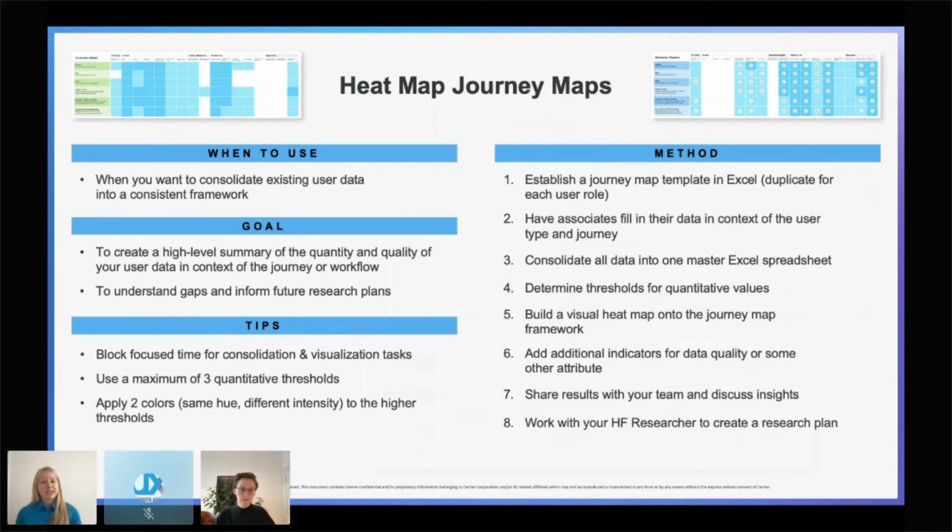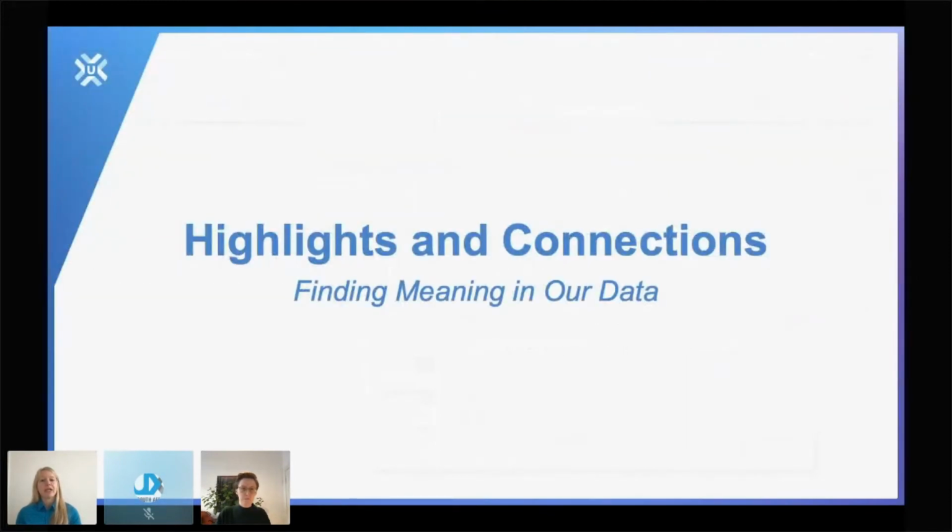After we had these high-level insights, Antonia began to create detailed journey maps and diagrams based on the data within the spreadsheets. So now she's going to walk you through how she used the spreadsheet data to create unique diagrams based on the classic user journey map framework.